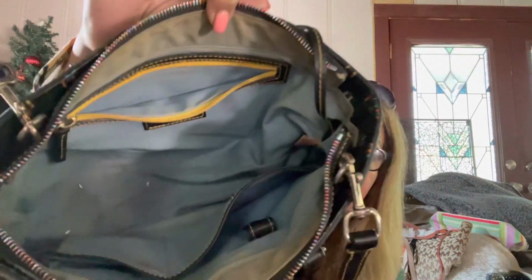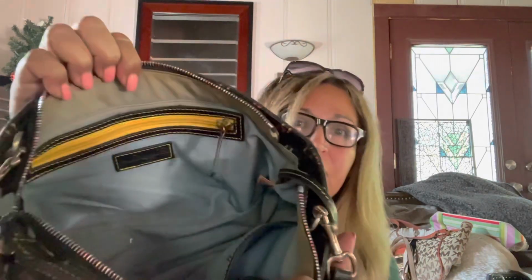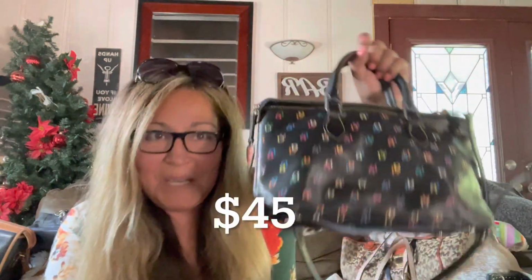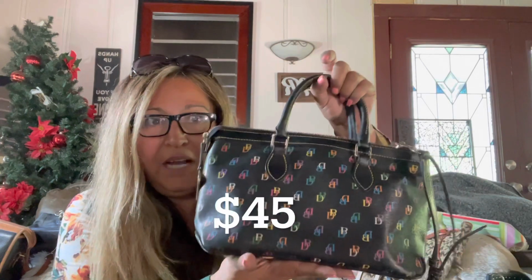Okay, and then on this side, you have the zipper pocket, okay? So it looks a little discolored in there from the lining. There's the Dooney and Burke tag, and there is the serial number, okay? So this one is going for $45, and I've seen them for over $100 on Poshmark.